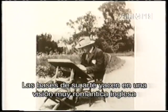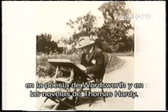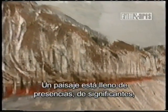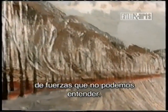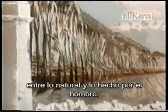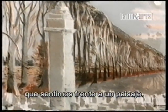The roots of his art lay in a romantic and very English view of landscape that you find in the paintings of Samuel Palmer, in the poetry of Wordsworth, and the novels of Thomas Hardy. A landscape is full of presences, of symbolic meanings, powers we don't understand, powers over us. Through strange correspondences between natural and man-made images, Nash sought to pinpoint the emotional intensity we sometimes feel in the landscape about us.